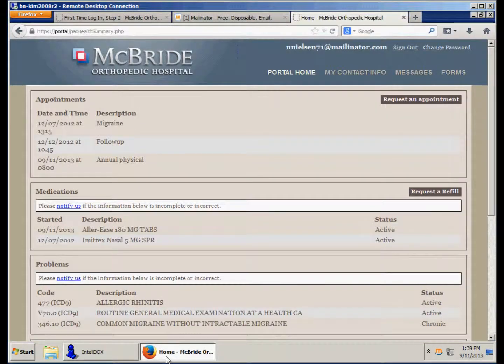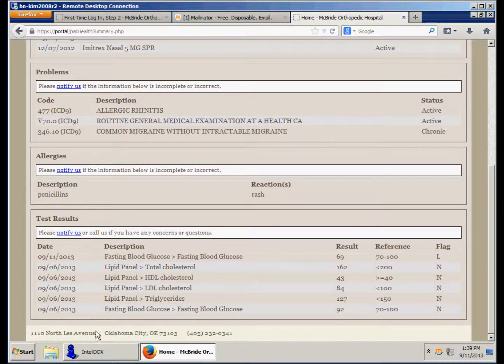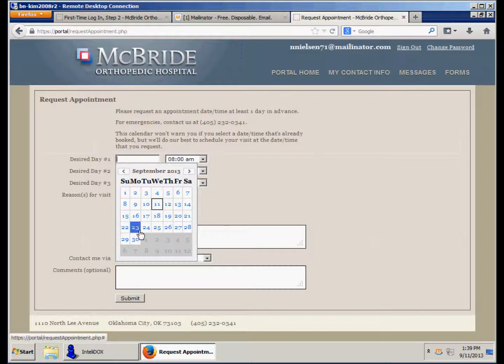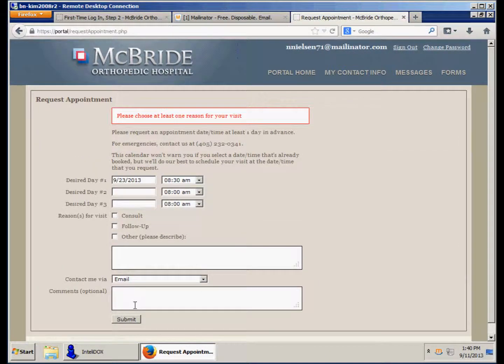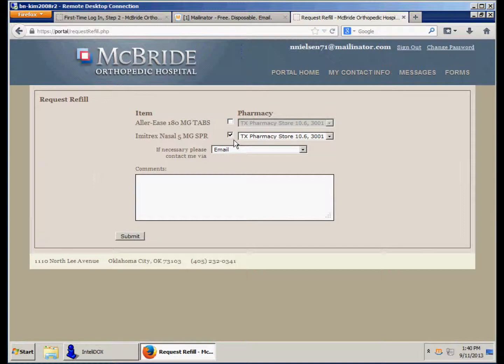Once the patient logs into their portal account, they can see lists of their past and future appointments, active medications, problems, allergies, and lab results that have been imported using BusyNet's optional HL7 interface. The Appointment section includes a button that lets patients request a new appointment. And the Medication section includes a Request a Refill button.